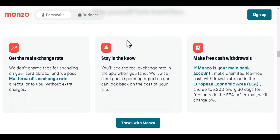Additional information. You can also credit your Monzo account using the Monzo app. You can also credit your Monzo account by using a check. You can also credit your Monzo account by using a wire transfer.